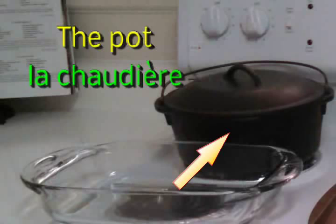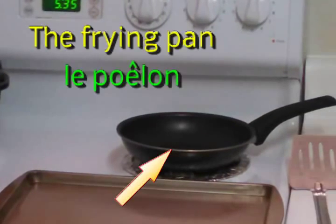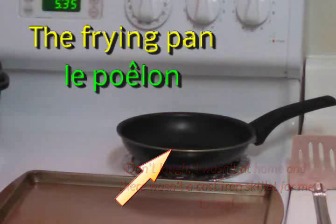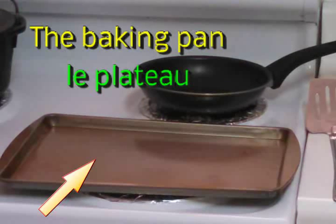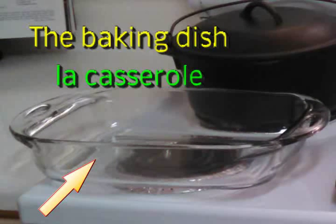La chaudière is the cooking pot. Le poêlon is the frying pan. My family never used that. A chaudière was for any kind of pot. Baking pan, le plateau. La casserole for the baking dish, yeah.